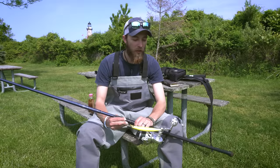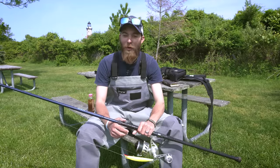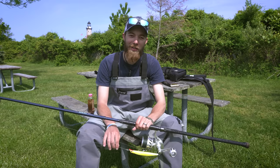I don't know how much longer I'm going to be out here fishing, but we got onto a good bite, and it's always good to come out to Montauk, and it's always good to catch a fish at Montauk.